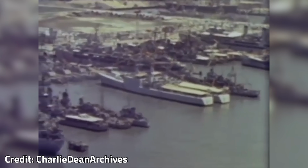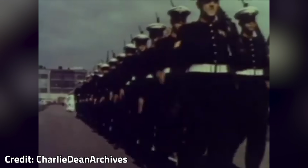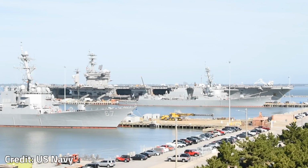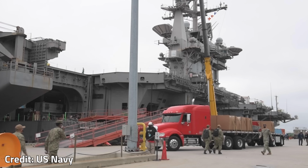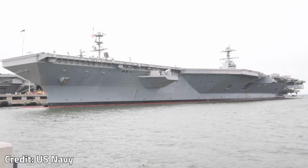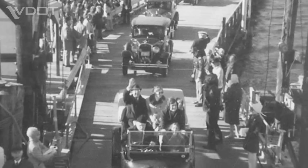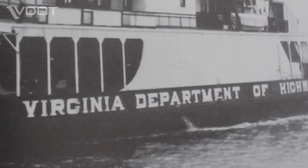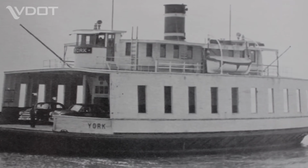The U.S. Navy set up shop in the area during World War I and aggressively expanded during World War II. Today, Naval Station Norfolk is home to America's Atlantic Fleet and is the world's largest Navy base. As the area grew, more people needed to cross the water between Norfolk and Newport News. In the early 1950s, the Virginia Department of Transportation, or VDOT, started a ferry system to move a few thousand cars daily. With this quickly overwhelmed, they started looking for a more permanent solution.